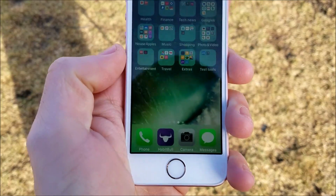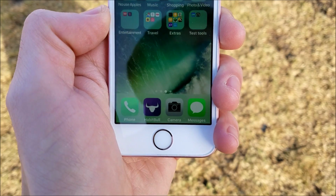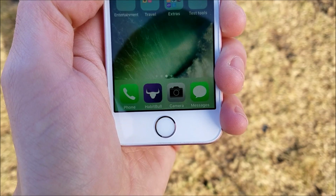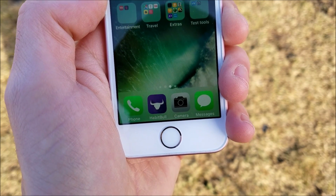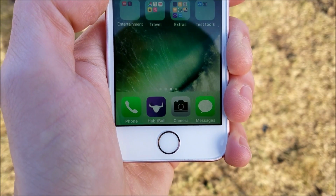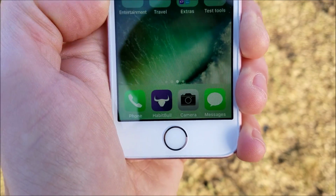Now, over here at the bottom, we didn't mention the dock. I do have Phone, Habitbull for tracking habits, and man, that Habitbull app is the shiz. I'm not gonna go in there because it's not your place to see my habits, but I do think that you guys should check this out if you're trying to develop habits. We are habitual creatures, and this application can be very productive in your life.